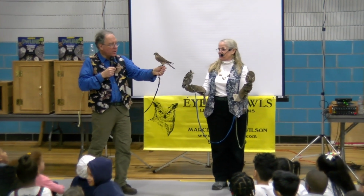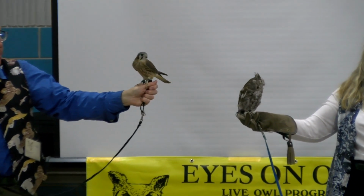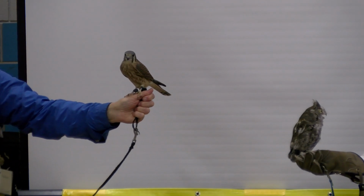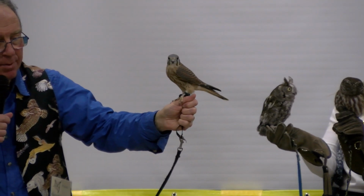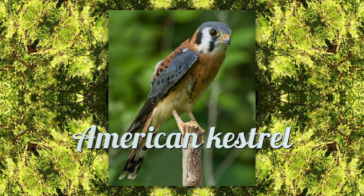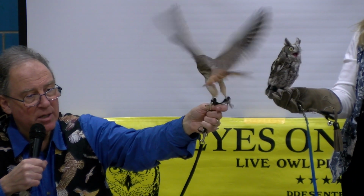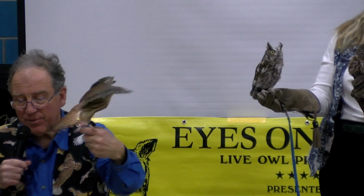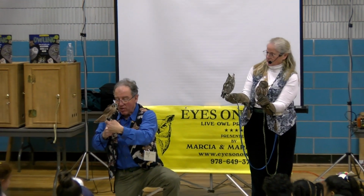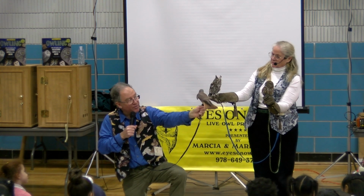So, remember that owls have big heads, as wide as their bodies. Is this an owl? No! It's not an owl, right? This is a type of falcon, and this is called an American kestrel. And you'll notice that her wings are pointed. She is built for fast flight. Owls have rounded wings. Falcons, like this kestrel, have pointed wings for fast flying.